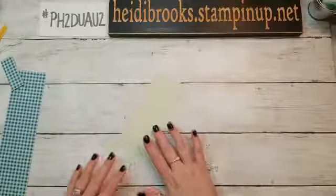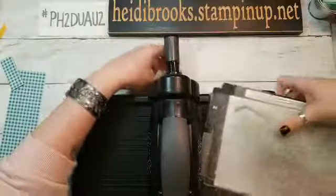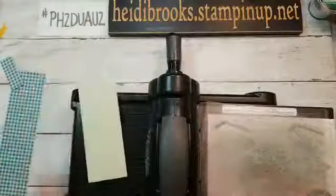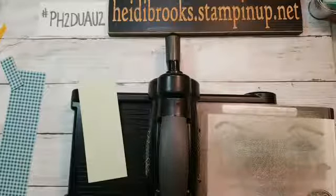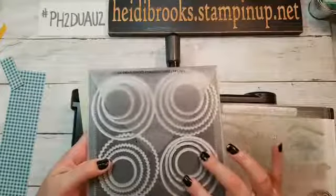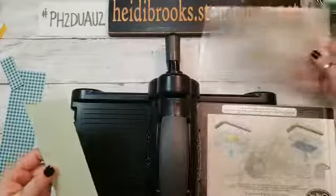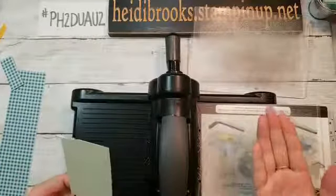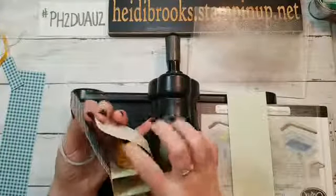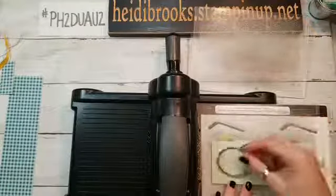So before we burnish any of these lines, we're going to actually take our Big Shot. And I use the layering circles. I set it right on my paper. I use one of the circles out of the layering circles die set, which was kind of the perfect fit for the EOS. You could also use a 1 3/4 inch punch. It's a little bit big for the EOS, so it might slip out, but you could put like a dimensional or something on the bottom in here to just hold it in place so that it doesn't slip out on you if you didn't have the die set. But with the die set, this one fits actually perfectly.